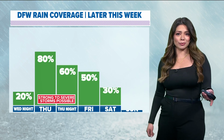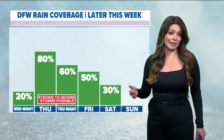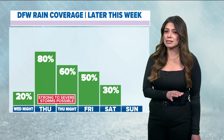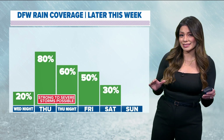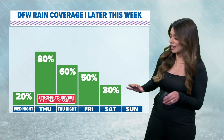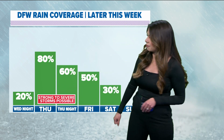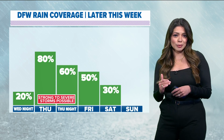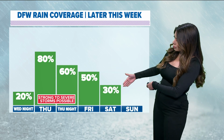Okay, let's talk about the rain that returns. After this rain moves out today, we don't see it again until Wednesday night. A few areas may see a scattered shower, but higher coverage of rain, and the highest that I have on the 14-day is on Thursday, 80% coverage. That's when we could see strong to severe storms. It dwindles down to about 60% coverage on Thursday night, but stays with us here through Saturday.